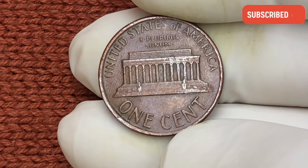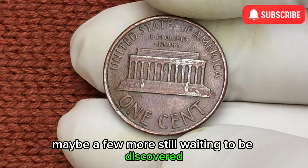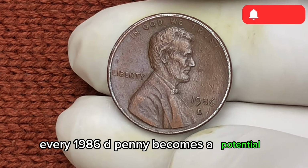There's no accurate count of how many were made. Maybe a dozen. Maybe fewer. Maybe a few more still waiting to be discovered. The uncertainty adds to the excitement. Every 1986 D penny becomes a potential treasure.